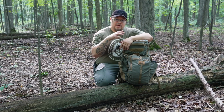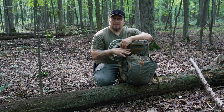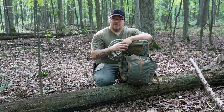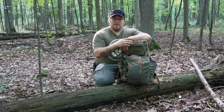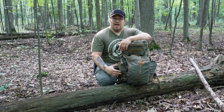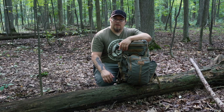What we're going to hit on in this one is I'm going to go through the pack I have here today. It's just set up for day hiking. It isn't set up for camping or anything like that. It's just carrying some essential gear that's going to help me if things go sideways on me out here. If I run out of water, if the weather turns on me, I have some tools in my bag so I'm not completely stranded while I'm out here.